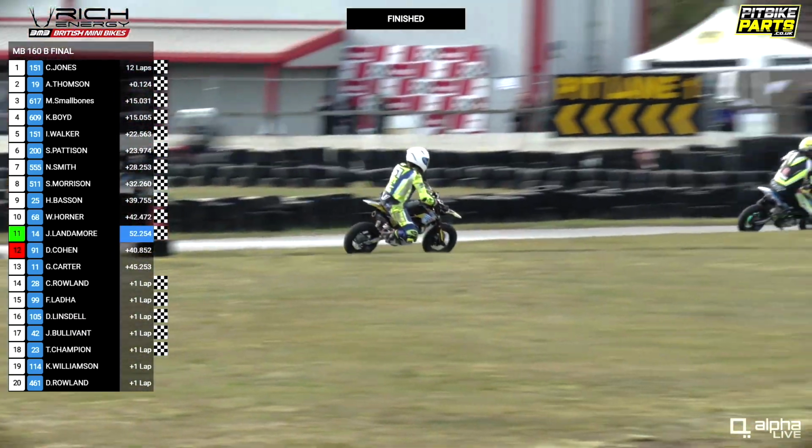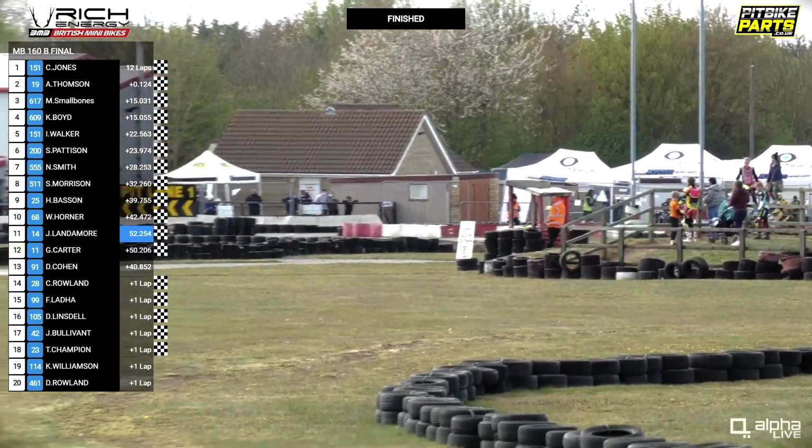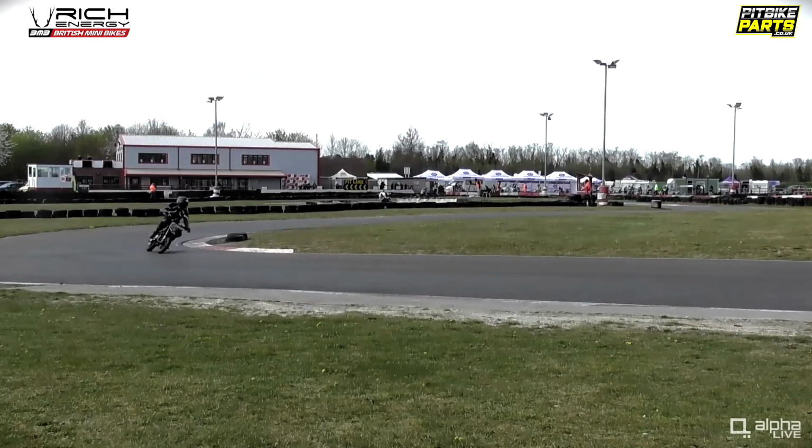As you say, it's been a difficult day for Chloe Jones at times, but she's fought back well to take the checkered flag. Horner in 10th position, and James Landemore had a shout out earlier on, of course, from everyone watching at home. He made his way through to 11th place on the final lap ahead of Gary Carter and Danny Cohen.